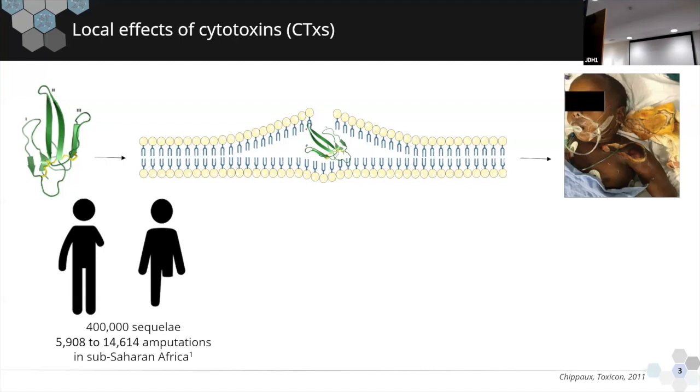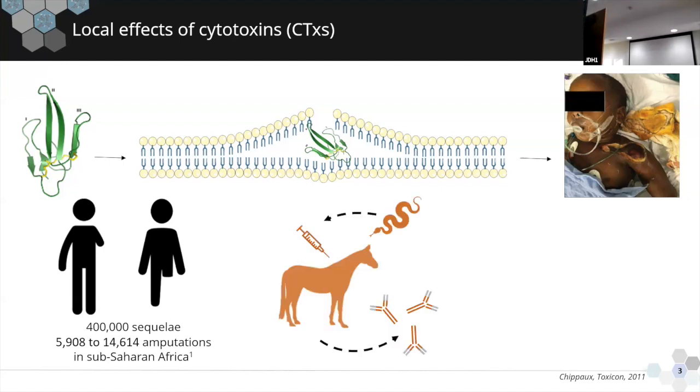There are many different reasons for these high and alarming numbers. One of them is the way that we produce antibodies, which is through immunization of large mammals like horses. As Professor Varro also mentioned, if a toxin is not immunogenic, then we wouldn't get a strong immune response in the host animal. Therefore, the general efficacy of antivenoms against locally acting venoms is low, and that's why there are high numbers of local damages.